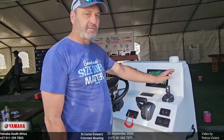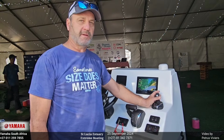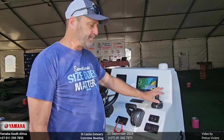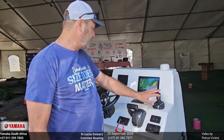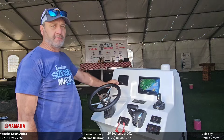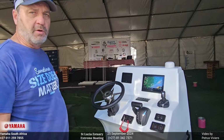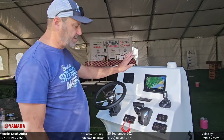And stage 4 is your joystick system, which is your fishing technology. This on its own is something totally different, but that's stage 4 for docking, fishing, and a very specialized application, which I'll get to now. All of this hooks together to your control, the CL5, your Yamaha control system, and then it can integrate with any fish finder that you want, Garmin, Furuno, Lowrance, whatever you want. So that is the basics of the controls.